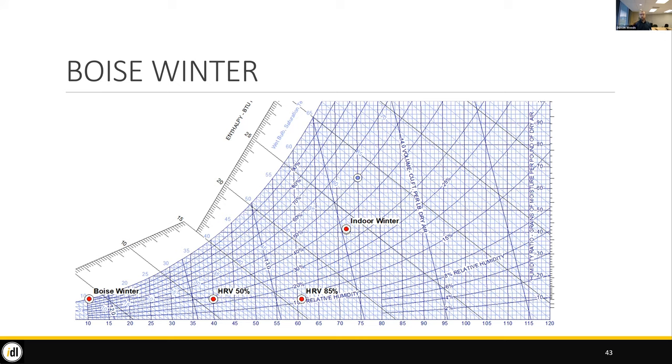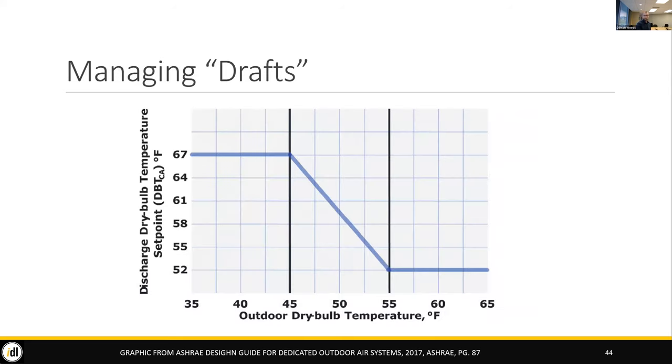And we don't need supplemental heating all the time, but just when our outdoor air conditions drop below a certain level. So this graphic is coming directly from ASHRAE's design guide. This is not looking at high efficiency HRVs, it's looking at standard efficiency, so some of these numbers might need to shift a little bit, but it's trying to convey a control strategy that you can use. Which is, as your outdoor dry bulb temperature decreases, add small amounts of supplemental heating to that airstream so that the coldest outdoor air that you're bringing into the space is gonna be 67 degrees.